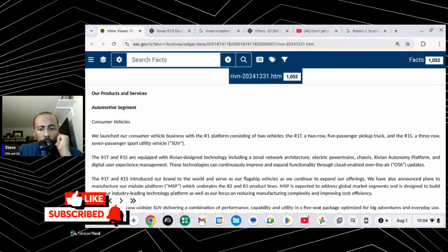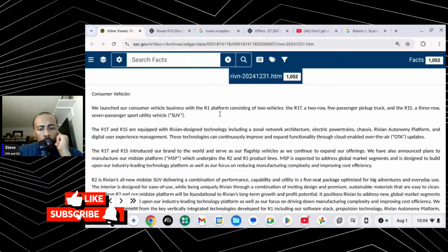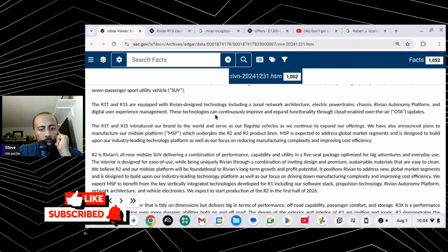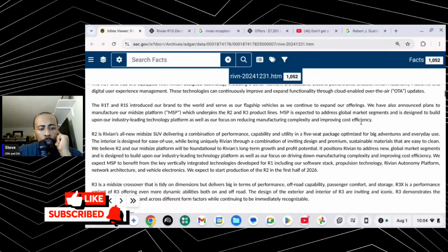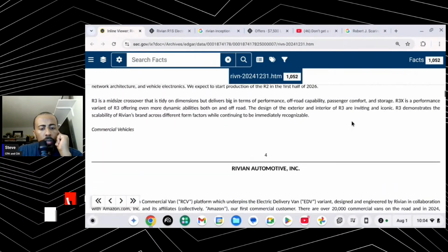So they have the vehicle R1T, which is a 5-passenger pickup truck, and then the R1S, which is a 3-row, 7-passenger sport vehicle. Okay, so they have plans also to manufacture mid-sized platform. We talked about that. They just talk about the different things that they have.